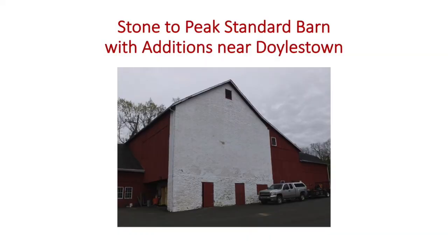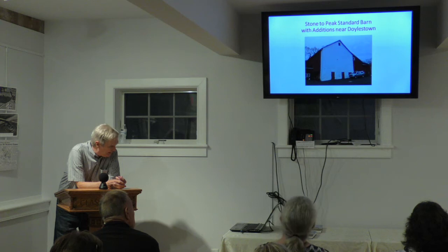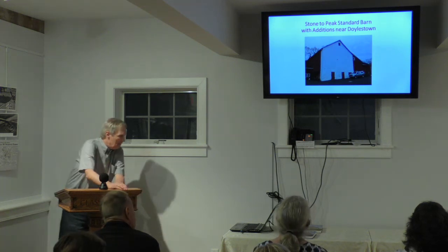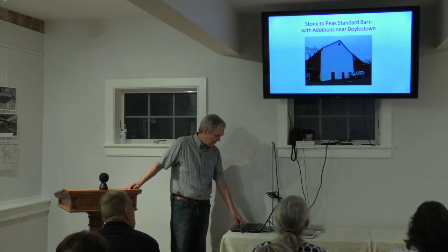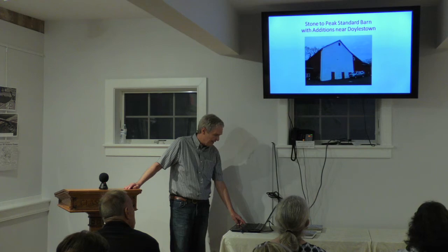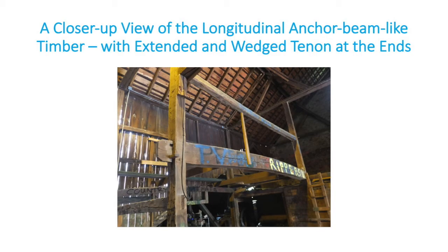Now, this is a real thrill for me. I was just starting out for a few years, and this is in Doylestown at the Ag School. Anybody recognize that barn at all? Yes. Do you? Well, that's a stone to the peak barn, but it doesn't have any real end wall openings, okay? So I gave this barn probably a date of about 1840. You have a rear shed, and you can see the symmetrical nature of the standard barn part, but this is a special. This is really special. I was flabbergasted when I saw this. See that? See that construction? Now let me proceed to the next one.